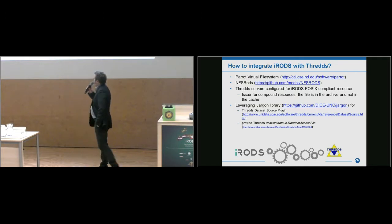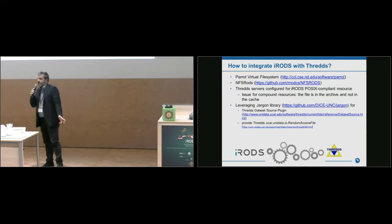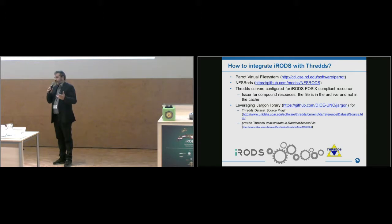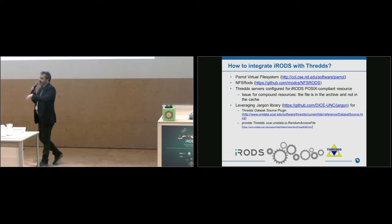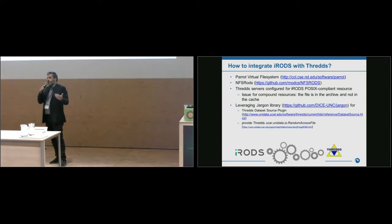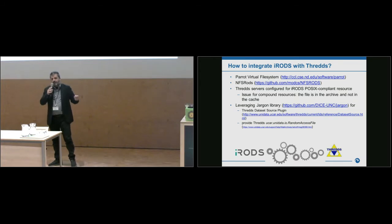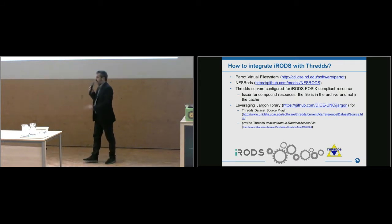The other two ways: the THREDDS server can talk to a POSIX-compliant file system, and iRODS always needs a resource that is related to a file system. Even if I have a resource, for example for S3, I have a cache that is related to a Unix file system. So one way could be to mount the file system for the THREDDS server, so that just the THREDDS server talks to the file system. But if I use a composable resource, I have an issue with the cache, because I don't know if the file is in the archive. Somehow I need a backend that initiates the transfer from the archive to the cache.